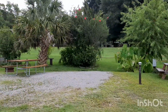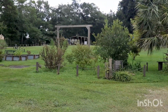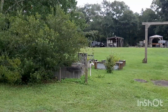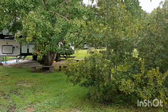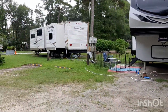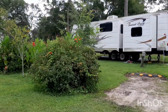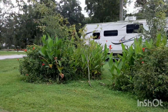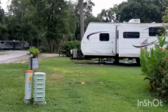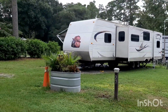This is 25. And they have an entrance right to the common area right there, next to the garden. This is going to be site number 26. And this is where it starts to turn to go back up to the hill towards the roundabout. So this side of this camper right here is number 27. The entrance to it is on the other side of this hill right here. Alright, so that is number 27.